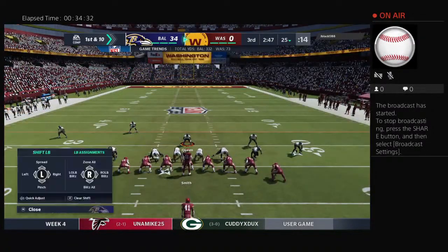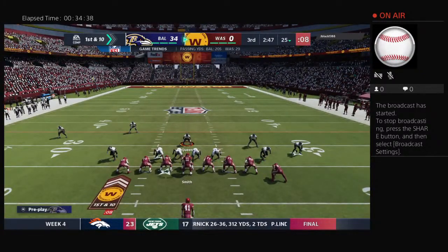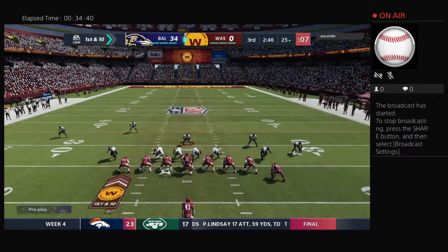Out there set and ready for this next drive, the Washington offense. These guys had to punt last time. It has not been a very fruitful game offensively thus far. They haven't even made a trip to the red zone.